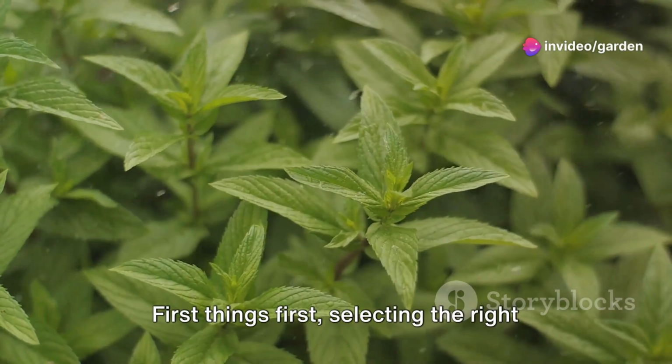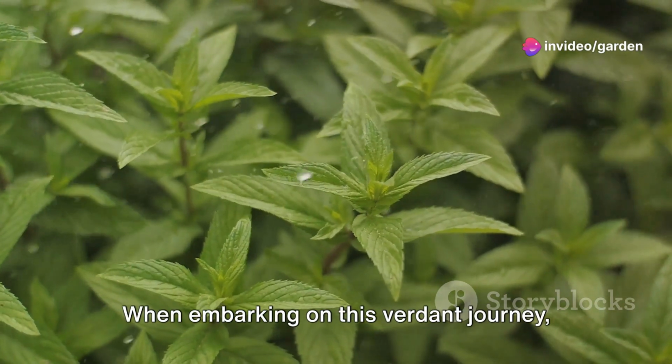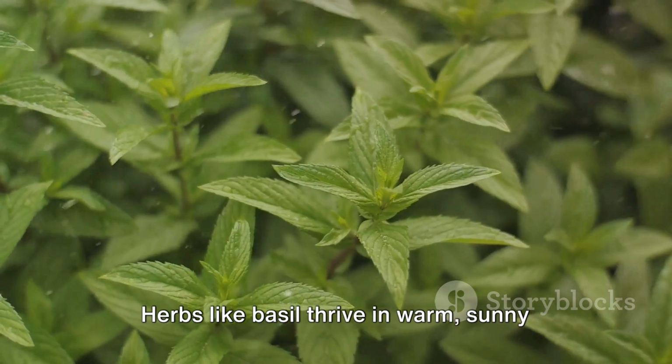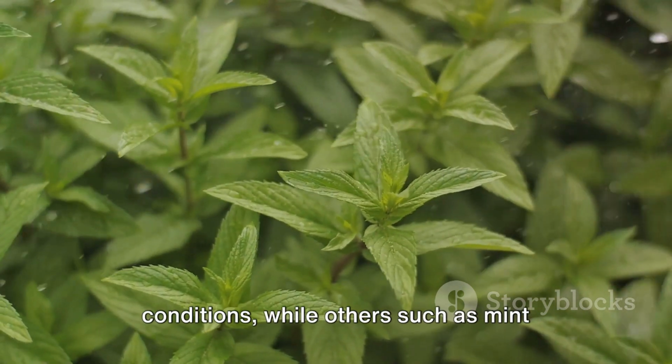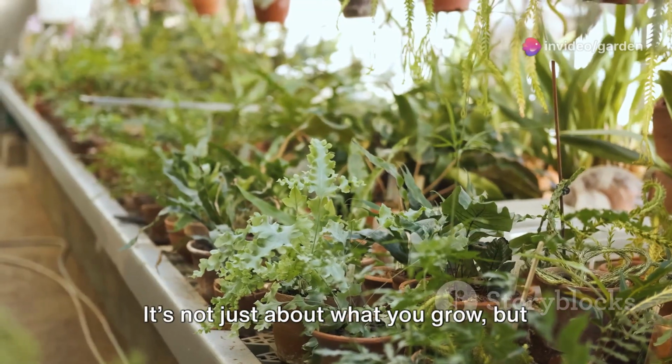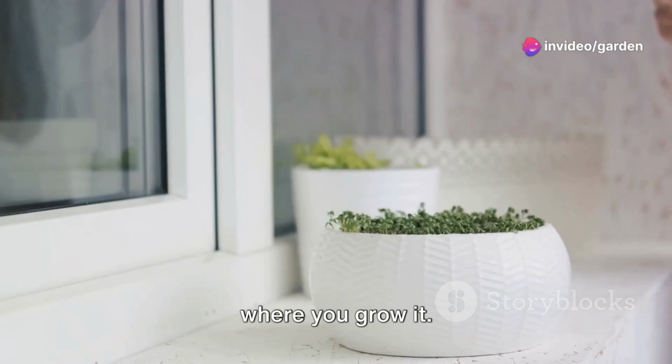First things first, selecting the right herbs is crucial. When embarking on this verdant journey, think about the climate you live in. Herbs like basil thrive in warm, sunny conditions, while others such as mint prefer cooler, shaded areas. It's not just about what you grow, but where you grow it.